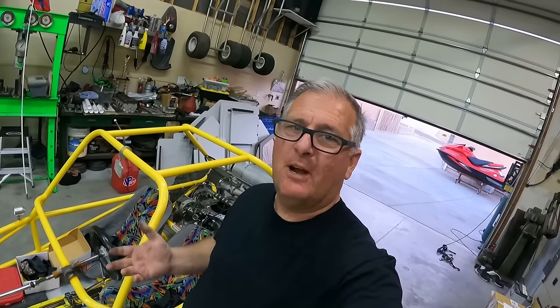We're 2 days left to get this thing finished up and ready to go, and we're right there. It runs well. A lot of the issues are worked out. We got some spark plug wire leads to crimp on. We got some seat belts to finalize, and then we'll be good to go. So here we go.